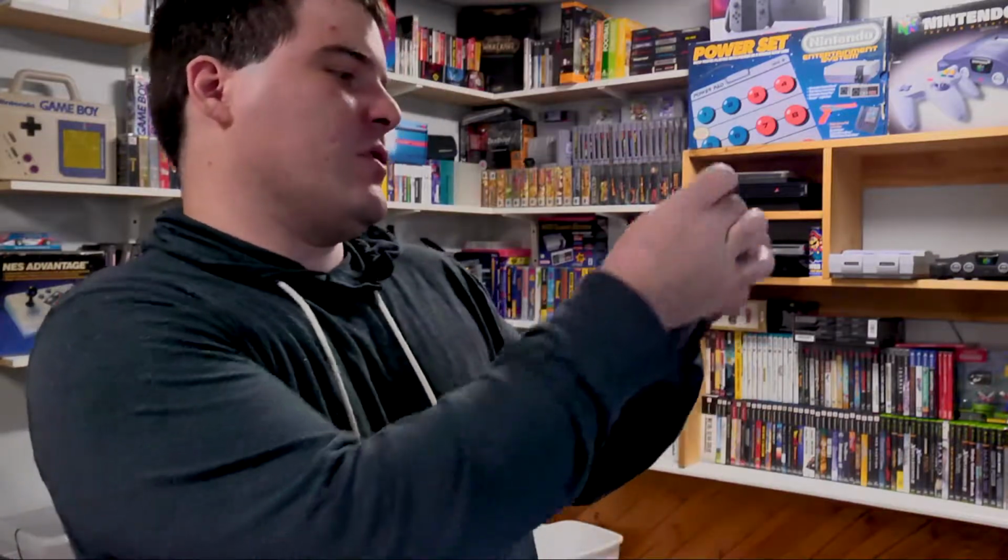We also got Contra. And this is not a label upgrade for me. This is a duplicate, so this one will probably get sold as well. And there's some dirt on here. A lot of times you find Contra, and it looks like it's been through a war. So, really good to find it. And if you haven't played Contra, I mean, come on, you need Contra.